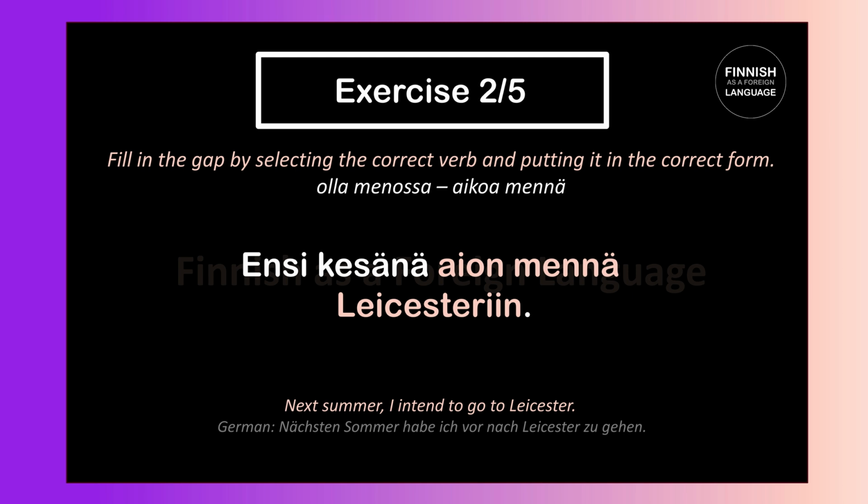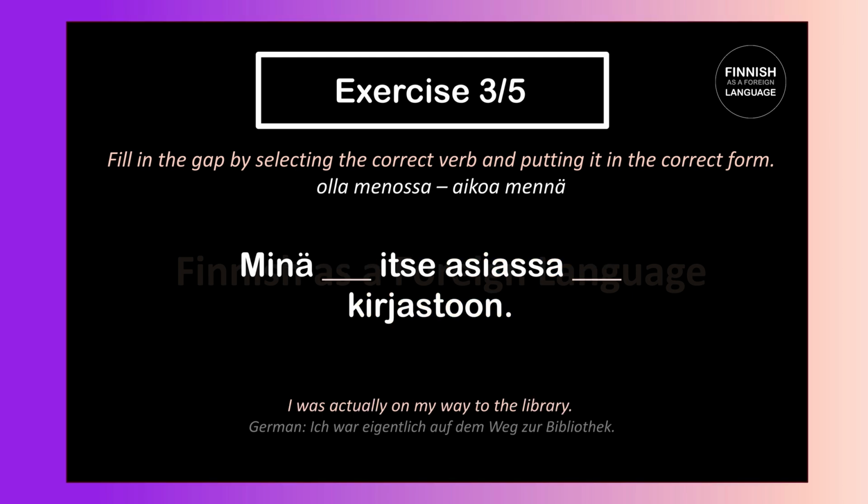Alright, next one. We want to say I was actually on my way to the library. Minä itse asiassa kirjastoon. Hint, look at the tense. I was actually on my way to the library. So what do we need here? Choose the correct verb and also put it into its correct form.